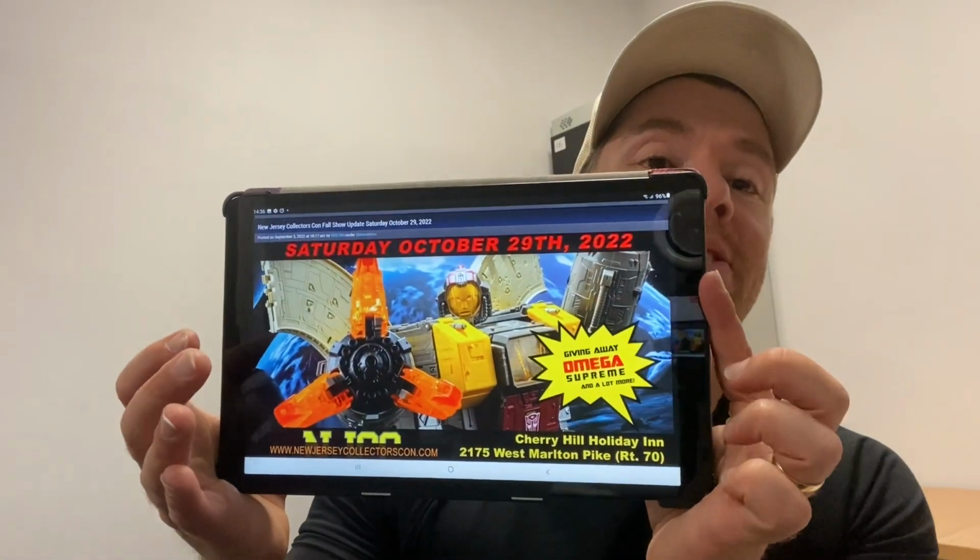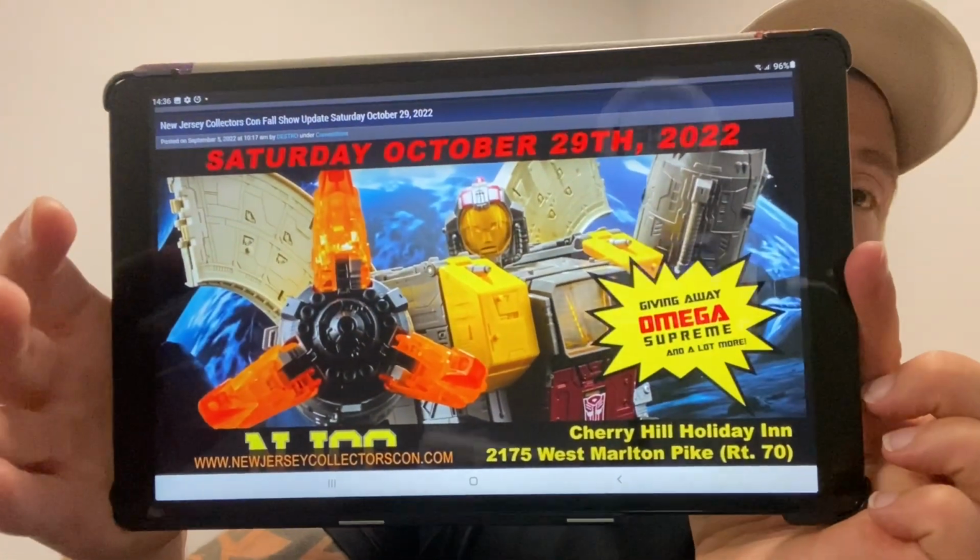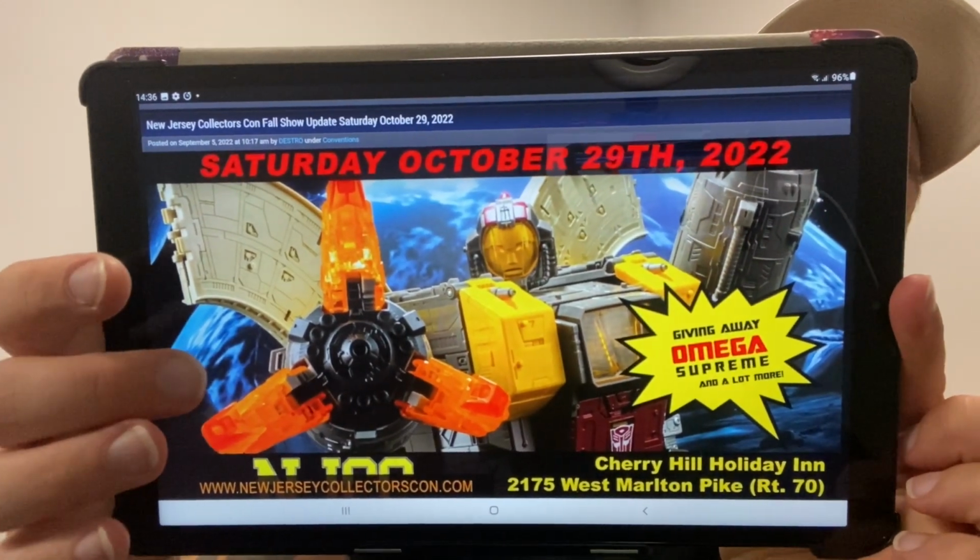And very interestingly, they are going to be giving away, as you can see, it says there, a Titan class Siege Omega Supreme. So if you can get or make your way there, it's well worth going just for the fact you can enter that competition. There's loads more information on all of the details you can see there at the bottom of the screen. And yeah, again, another great big convention. Sounds amazing.